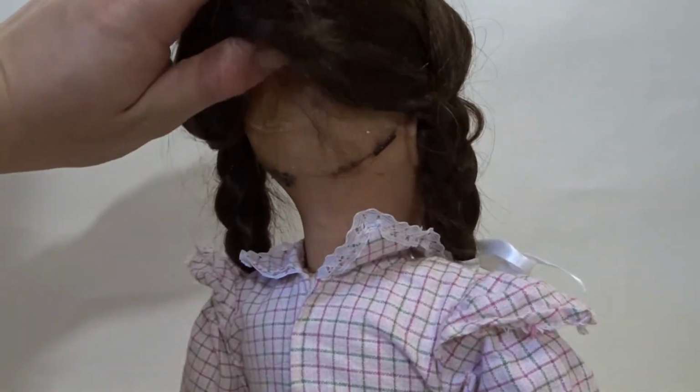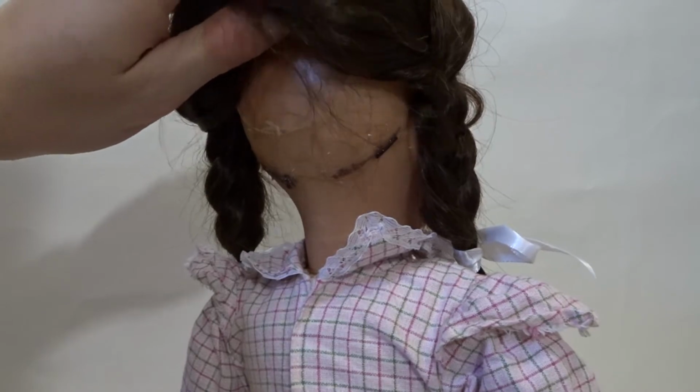Another condition issue to also point out to y'all is that when I received this doll, and she is still this way as of currently filming the video, her wig is not completely glued onto her head anymore. I don't know if this is something that's happened on other Dorothy dolls, but this is definitely an issue with mine. So if you should find this doll, make sure to check that the wig is still securely on the doll's head. Yes, I am going to be fixing Dorothy's wig after this video. I just wanted to keep it this way so that y'all could see it.